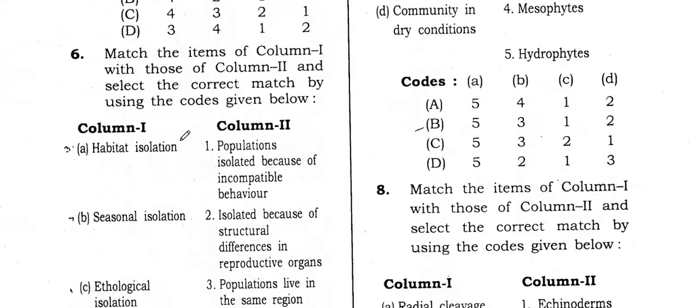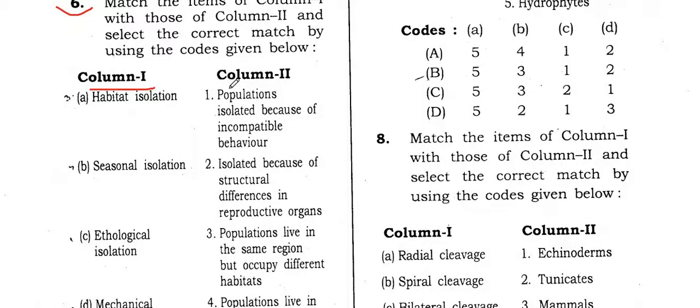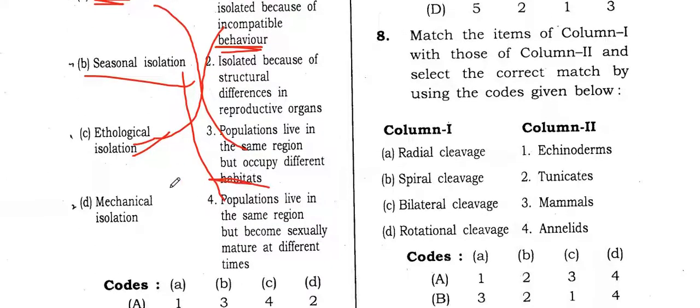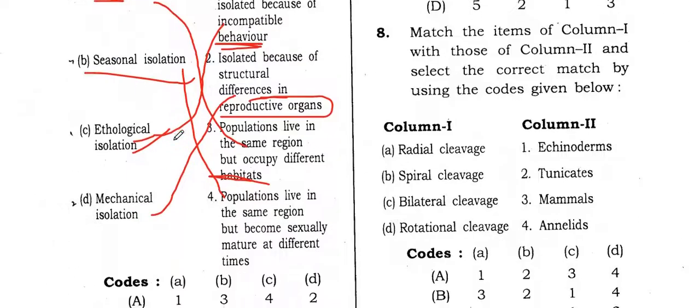Question number six, a similar sort of column 1 and column 2. Habitat isolation relates to populations living in the same region but occupying different habitats. Seasonal isolation: populations live in the same region but become sexually mature at different times. And ethological isolation, ethological means behavior. When you look at the behavior, populations are isolated because of incompatible behavior. And mechanical isolation: isolated because of structural differences in the reproductive organs. Now the answer to question number 6 is B.